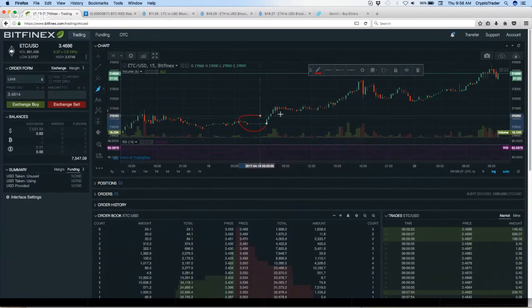But that's an entry right there that I'm looking for, right where the circle is, because that's really from there that it started an upward trend.